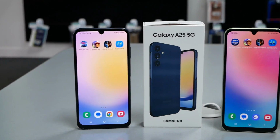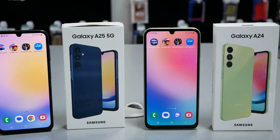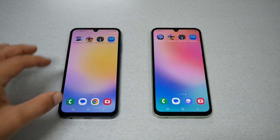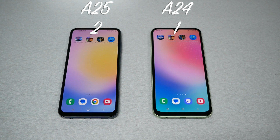Other than that, we have the same resolution, 1080p, Super AMOLED display, the same amount of PPI, same sharpness, same notch, and the same brightness. Not much of a difference except the 2 I just mentioned. Now, because the Galaxy A25 has a higher screen to body ratio and a higher refresh rate, this stage goes to the Galaxy A25.